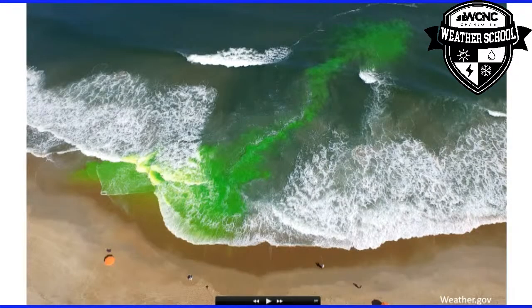So I got this off of weather.gov. They have a ton of photos on rip currents and how to identify rip currents. So here's just one experiment that they use, this green dye actually showing the rip current going back out to sea. So when we mention the breaking waves, we have water that flows towards the coast, right?